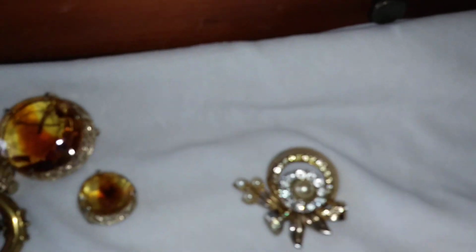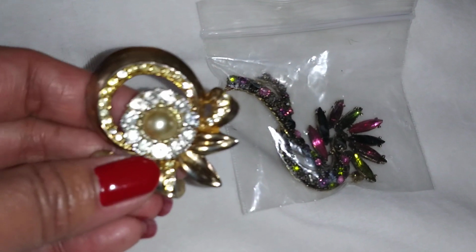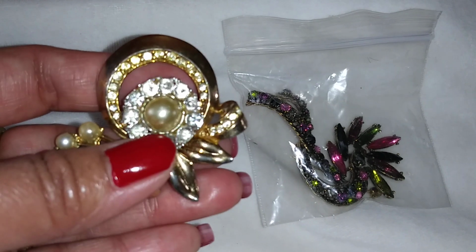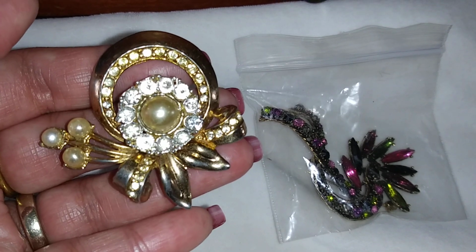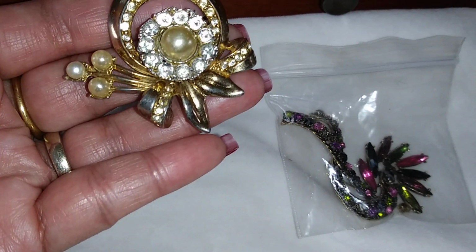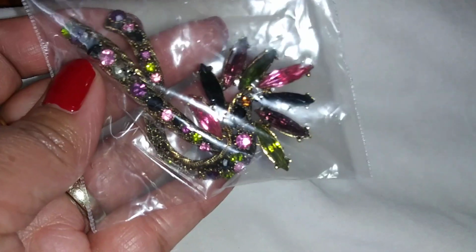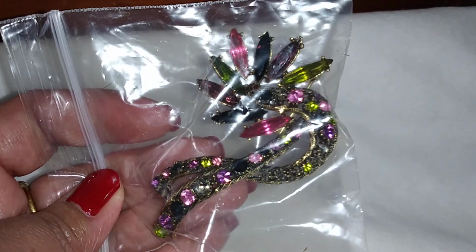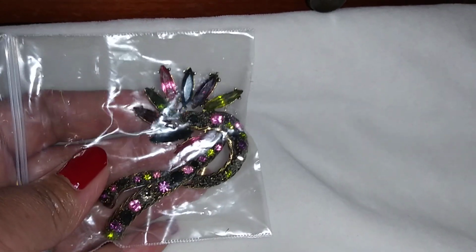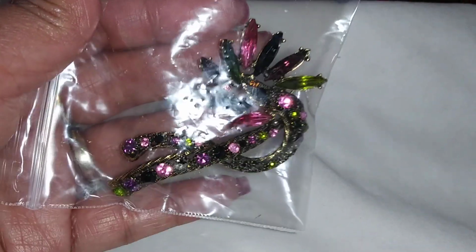Okay, and what else? This one I bought from arts and crafts, where you pay for a bag at the flea market, and surprisingly it's not missing any stones. I'm surprised it was all there. And this one, some of the stones have fallen out. I think I glued some, and it's not obvious. Is this a peacock? I guess it's a peacock.